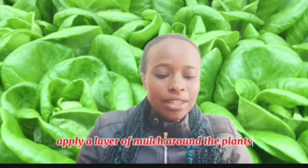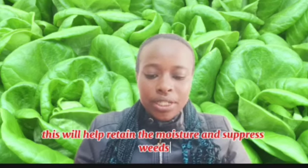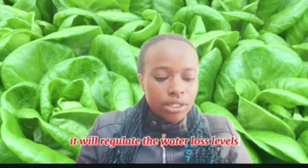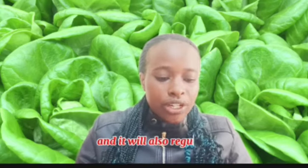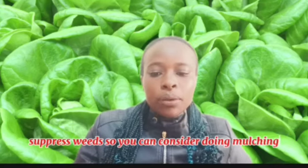Mulch. Apply a layer of mulch around the plants. This will help retain moisture, suppress weeds and regulate soil temperatures. It will regulate the temperatures, it will regulate the water loss levels, and it will also suppress weeds. So you can consider doing mulching.